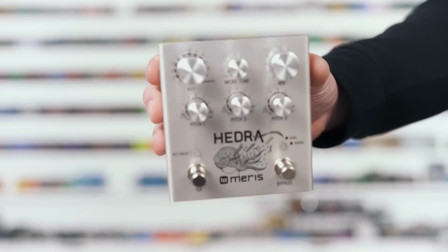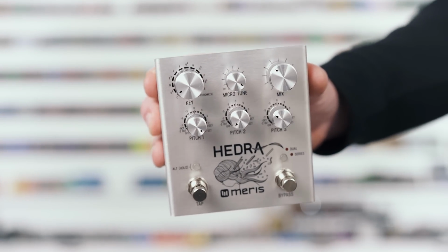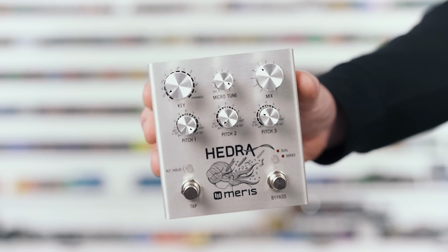Next up is the category of octave or pitch, and it goes to Meris with the Hedra. This thing's amazing. There's not a typical, boring, normal sound in this entire pedal, and that goes for most of everything that they do. This is really great if you're just trying to be creative, add it to some fuzz and distortion. It's an exceptional pedal, and it's really, really out of the box.